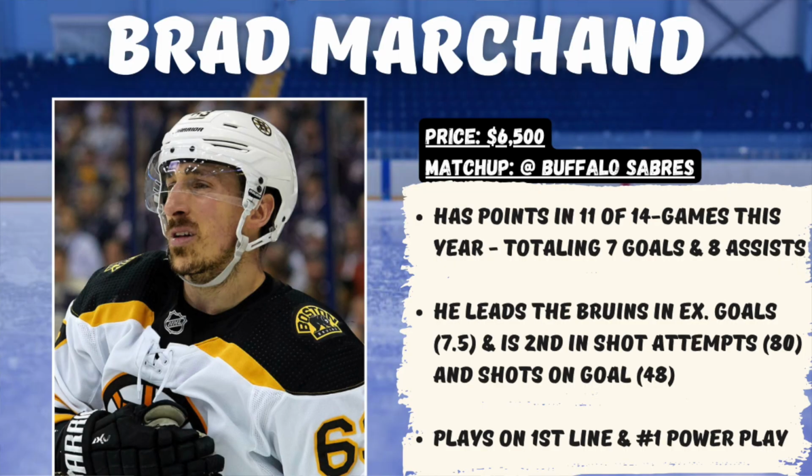The next guy I got on my list here then is Brad Marchand of the Boston Bruins, priced at $6,500 tonight on the road against the Buffalo Sabres. I honestly thought this price was a little too cheap. I think he should be in the 7K range based off of how he's playing.